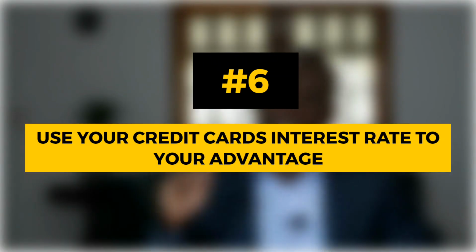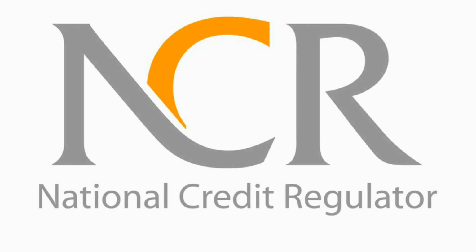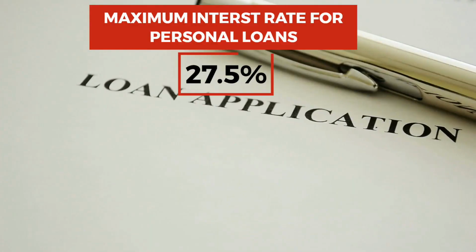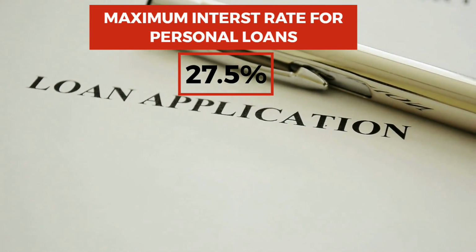Secret number 6, use your credit card interest rate to your advantage. From a credit perspective, credit card rates are relatively lower than the interest rate on your personal loan. According to the National Credit Regulator in South Africa, the maximum interest rate on credit card is 20.5%, while the maximum interest rate on personal loan is 27.5%. A whopping 7% difference. Of course, interest rates offered are dependent on individual risk profile.